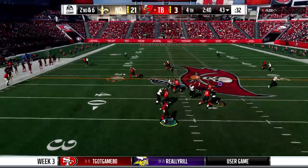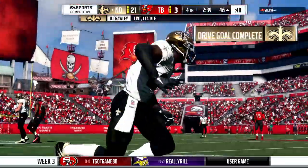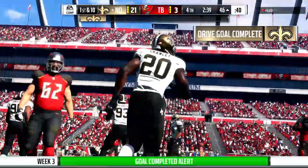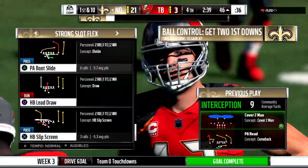Yeah, they're going to run their 2-minute offense here. And Jameis intercepted a 3rd time. Picked off by Ken Crawley. And they take over. They'll set up shop at the 46-yard line.